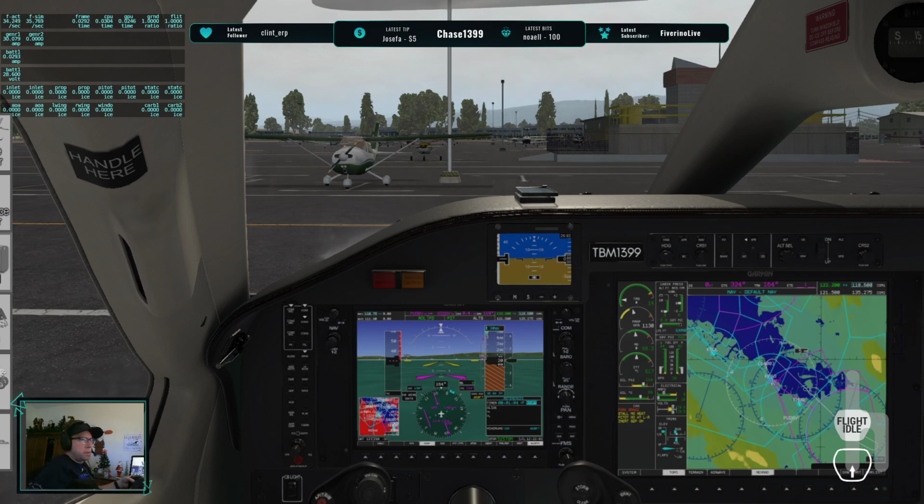NorCal approach TBM1399 and cancel IFR. I'm on the ground. So 1399 IFR cancellation received. Thank you. Have a great day. Thanks, you too. See ya.